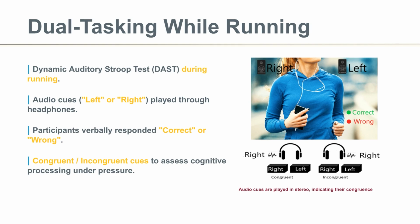The dynamic testing phase involved 4 trials with subjects running outside while wearing one of 4 different insole treatments. Each subject received a smartphone with the audio file and a headset and was instructed to maintain a comfortable pace. The audio cues, right and left, were delivered through stereo headphones, with half being congruent and half incongruent. Subjects responded verbally, saying correct for congruent cues and wrong for incongruent cues. These responses were recorded and used to assess the accuracy of their cognitive performance under different insole conditions during physical activity.